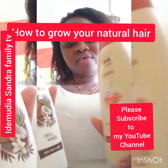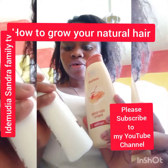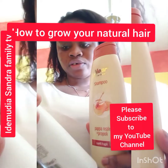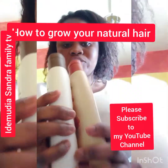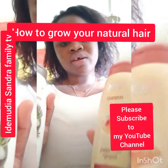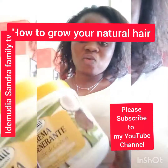This is the hair conditioner. You can see the hair conditioner. Use this, it will make your hair soft. You can use it without retouching your hair. Just use it to wash it. The hair is going to be soft, and it will be soft for you to plait. So, that is the product I use in washing my hair.